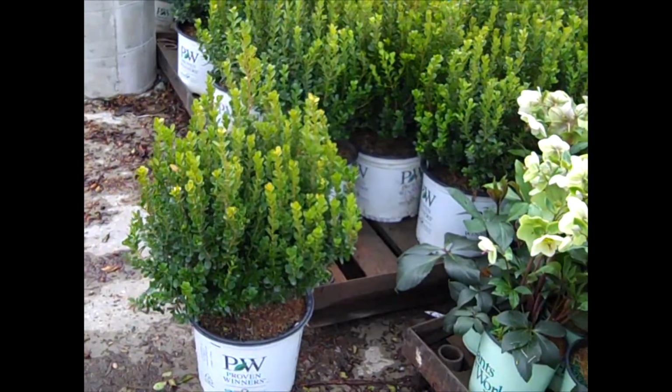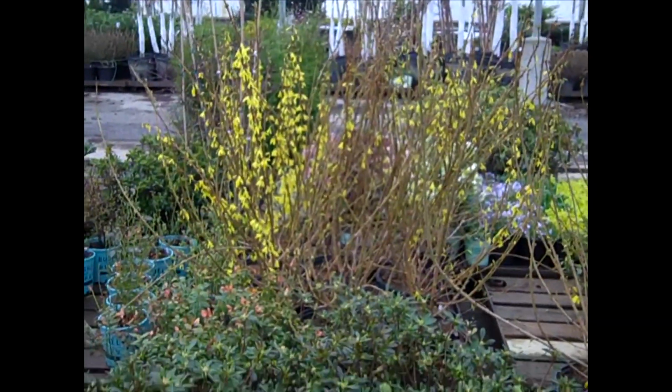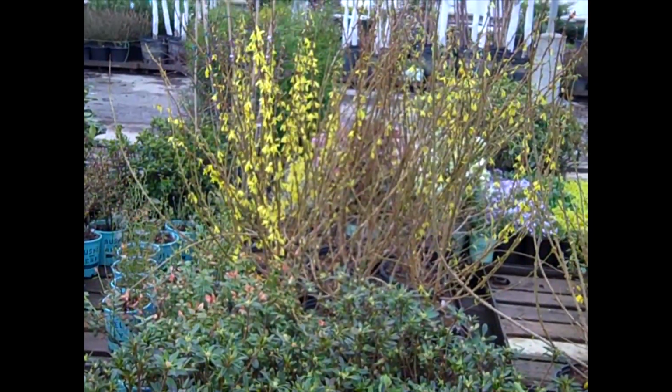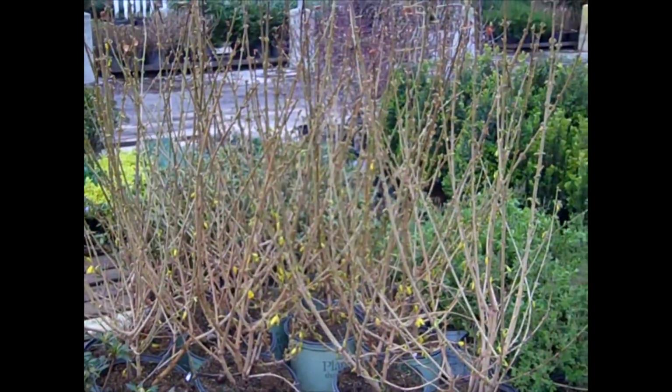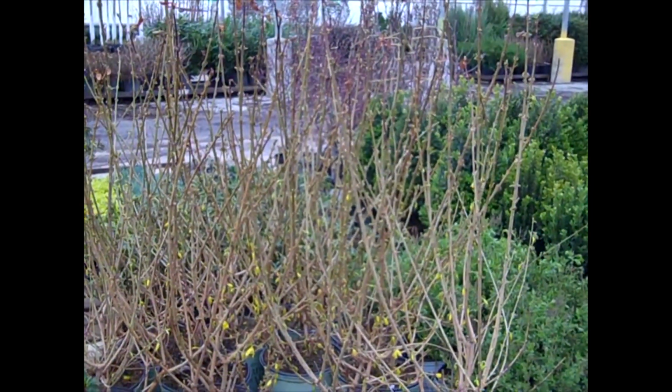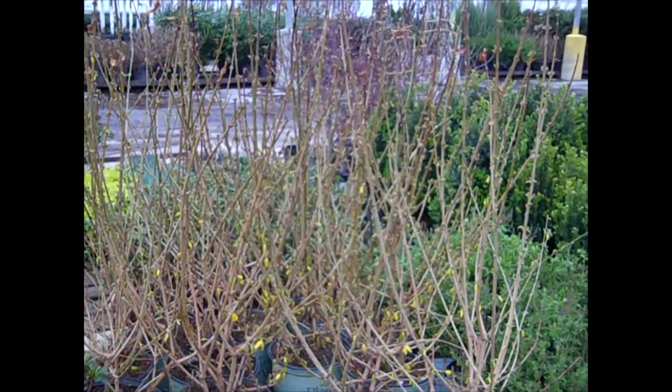And then here we have a boxwood from Proven Winners. This one here is Sprinter. So the forsythia in the back there is our traditional Spring Glory, and then we'll bounce over here, and these are Magical Gold. So Magical Gold flowers about a week or so later, so you could get these on the lot.